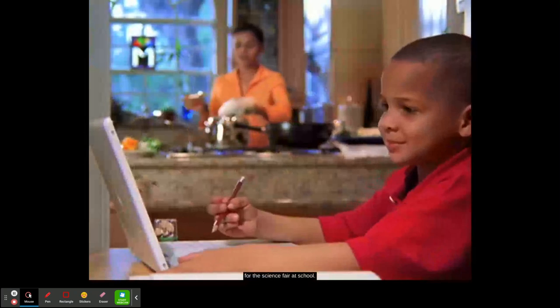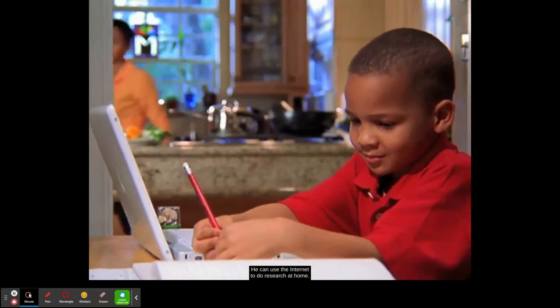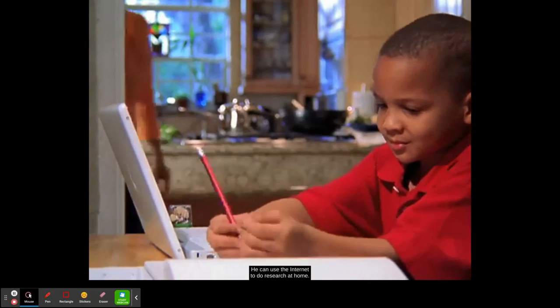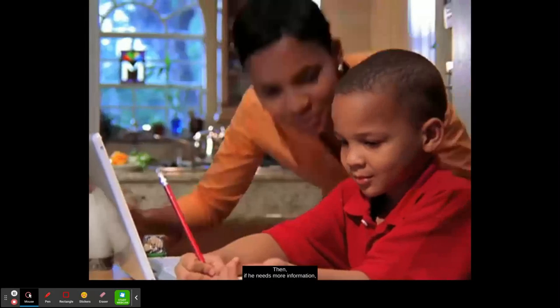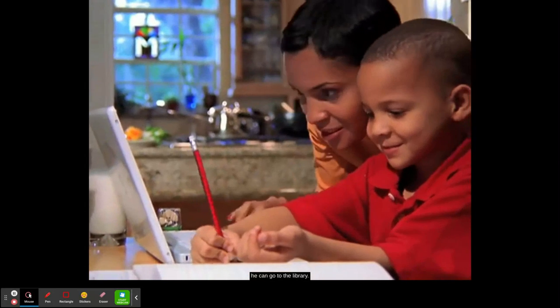Jonathan is working on his project for the science fair at school. His laptop computer is a big help. He can use the internet to do research at home. Then, if he needs more information, he can go to the library.